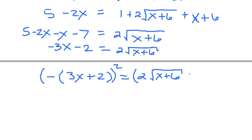Square both sides. You know, if old Bill there in Washington could help me out, I could help a lot of people out.